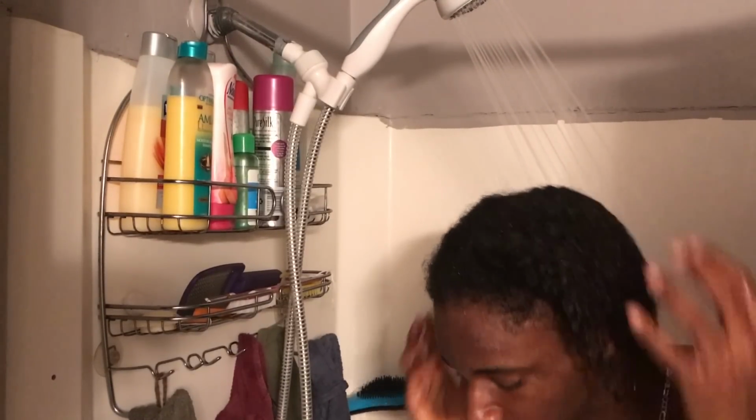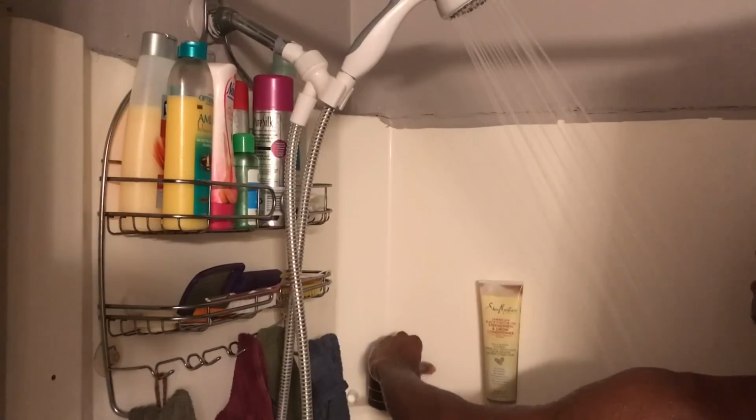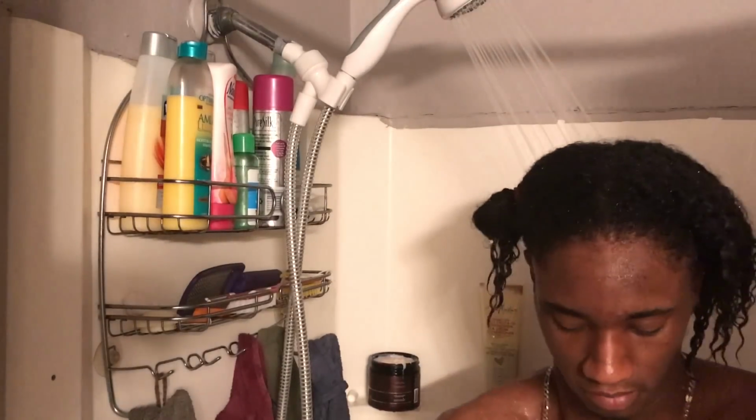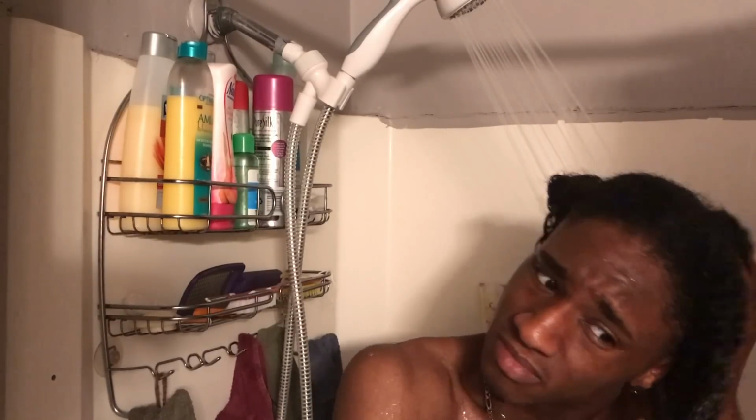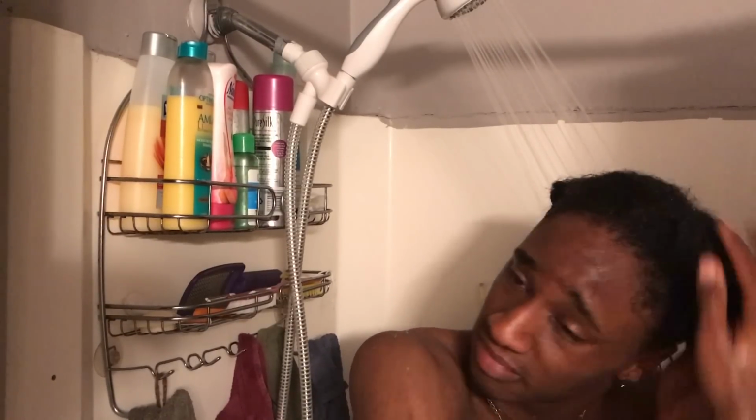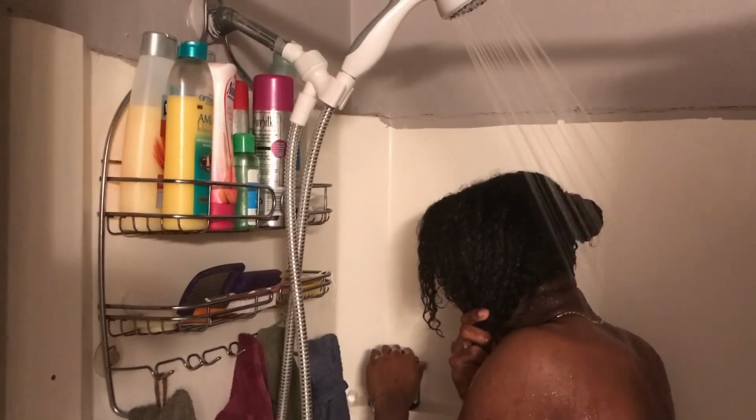So whenever I wash my hair, I like to split it up into two sections and work on one half at a time. So I'll start on this half. And so what I'll do is I'm just taking a little bit, and then I'm rubbing it onto my hair, to kind of remove some of the gunk that builds up off the outside. And I'm also massaging some onto my scalp.